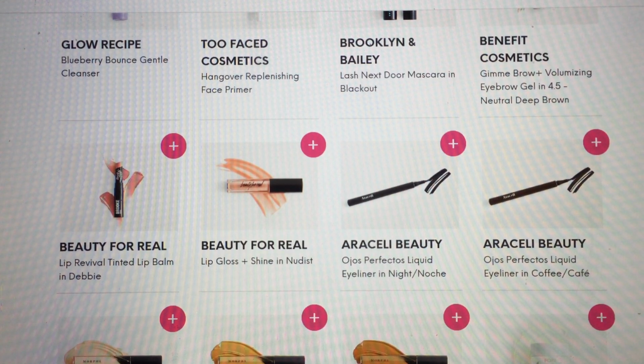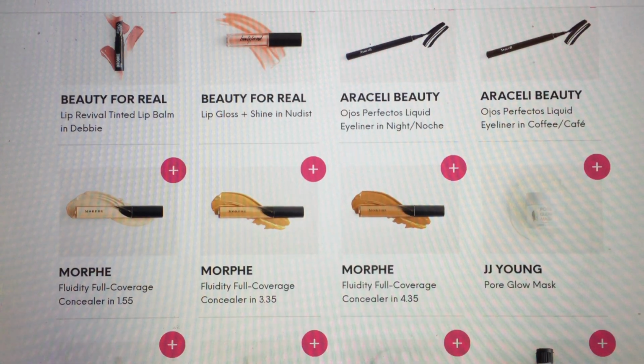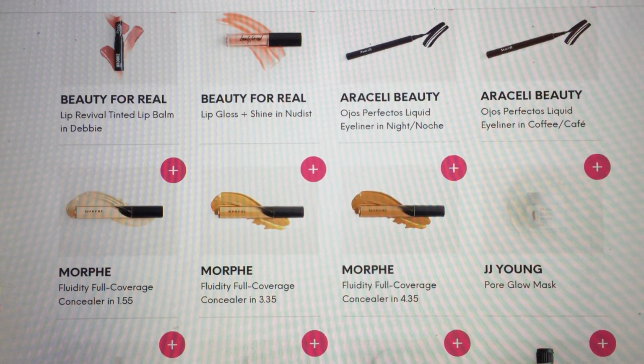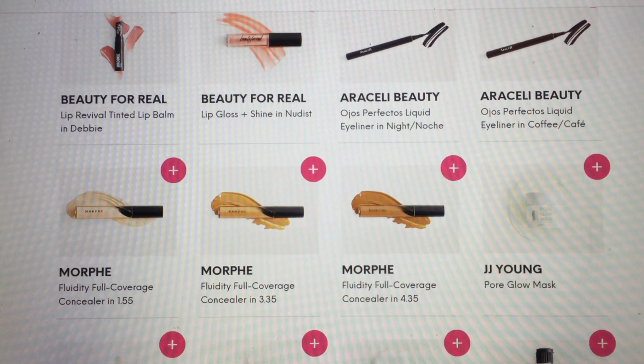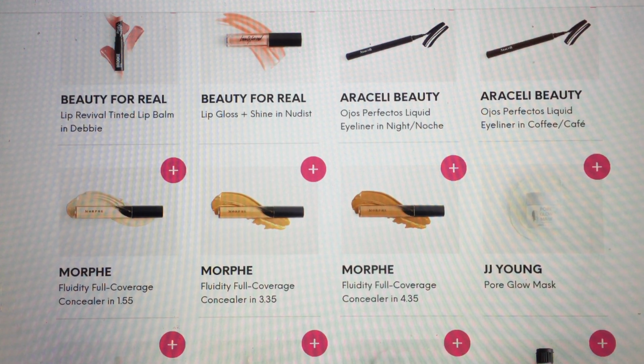This is Araceli Beauty. The next item choice, which I love that it's in the $3 section, is from Morphe. It is their Fluidy Full Coverage Concealer, but as you can see, the colors here are 1.55, 3.35, and 4.35. And in my pick, I got it in 2.35. Then we have this JJ Young Pore Glow Mask.